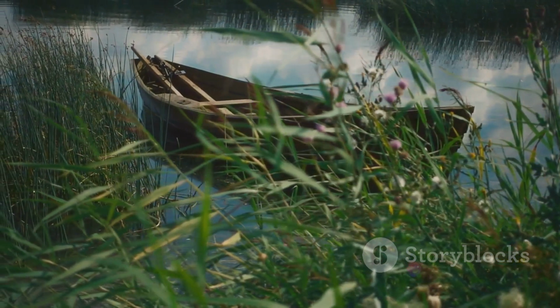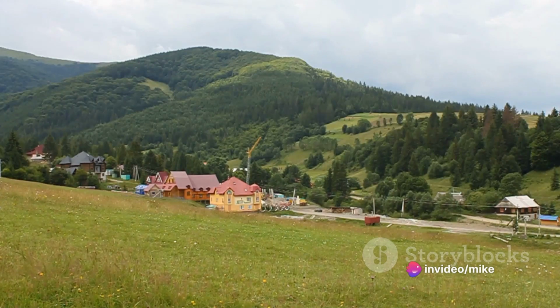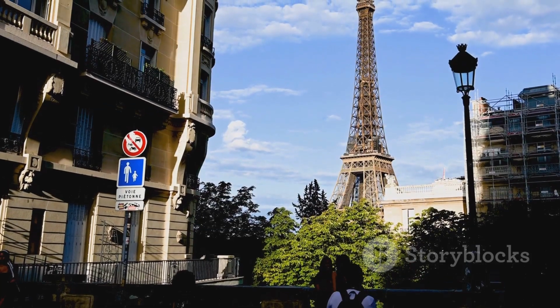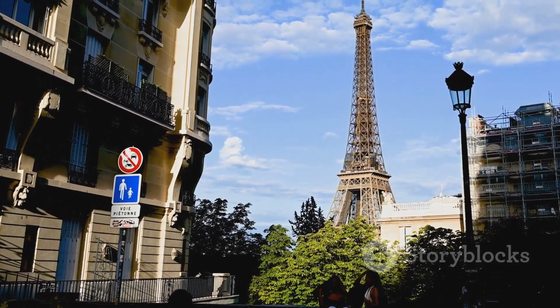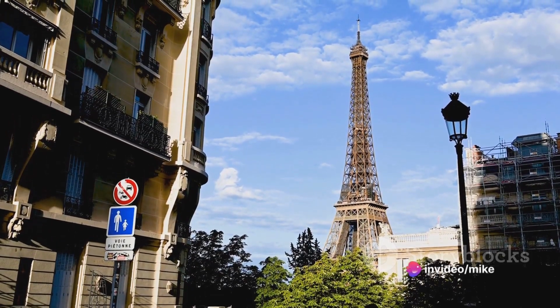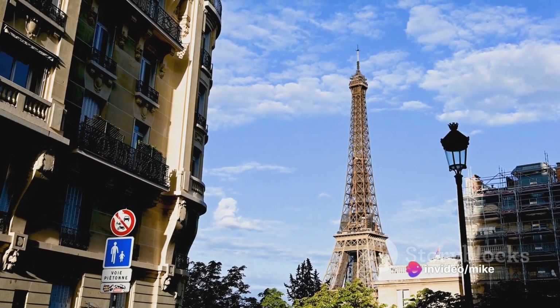But remember, these are mere glimpses of the wonders that await. There's nothing quite like experiencing these marvels firsthand, feeling the gentle breeze of the Danube, hearing the bustling city life of Bucharest, or immersing yourself in the quiet tranquility of Bucovina. So whether you're a seasoned globetrotter or a budding explorer, consider Romania for your next adventure.